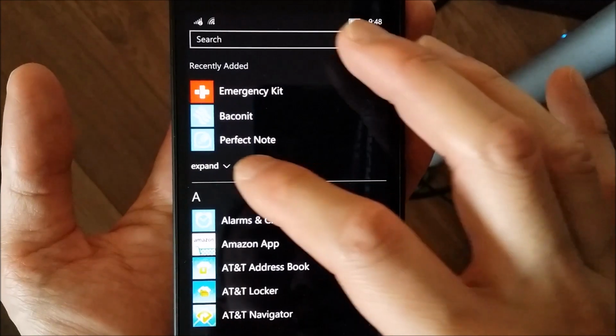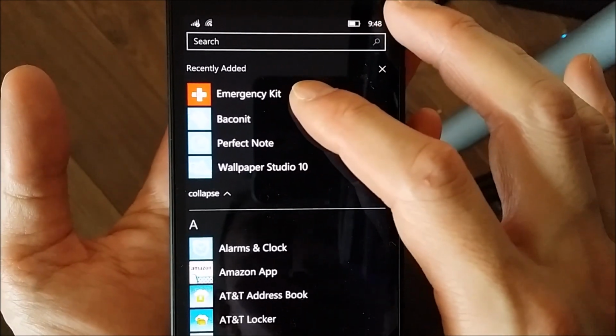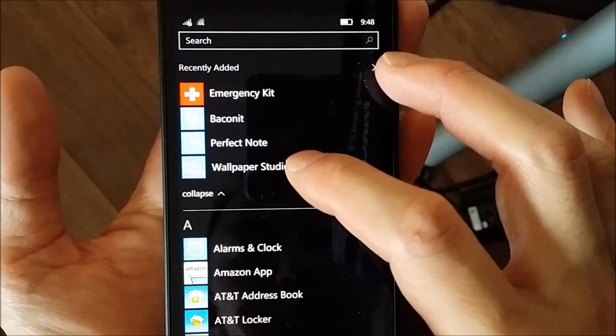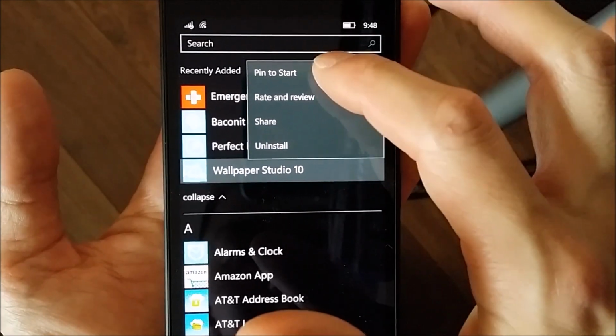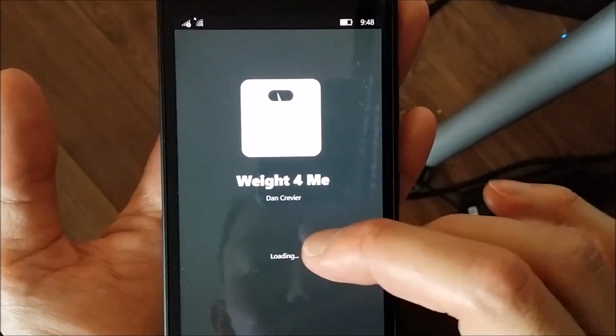So the 4 apps I'm talking about today are, to start off, Wallpaper Studio 10, the Emergency Kit, Perfect Note, and Baconit. So let's go into one. Oh, well, let's pin these to the start. So once you download them from the app, let's go back to the home screen.